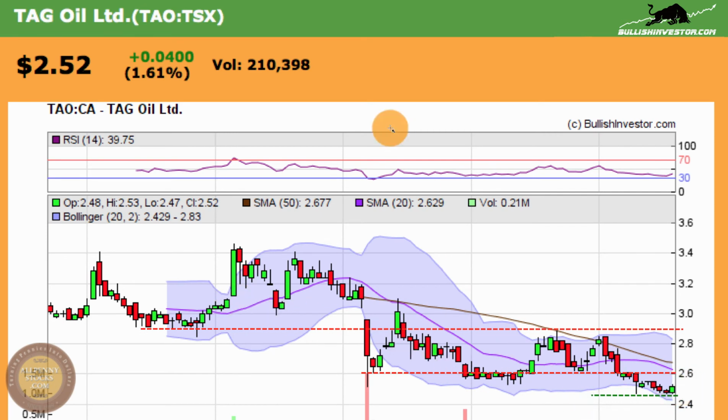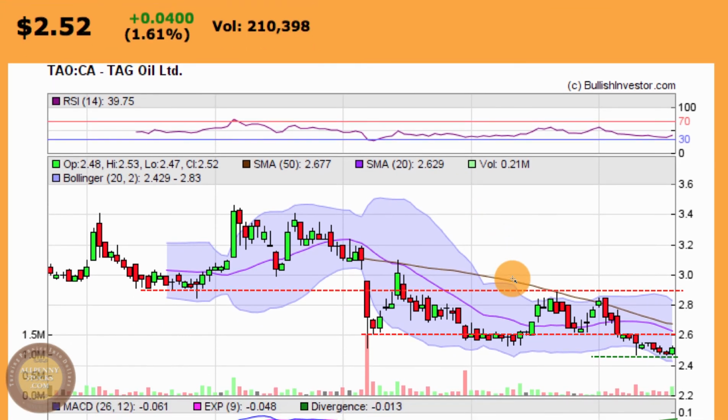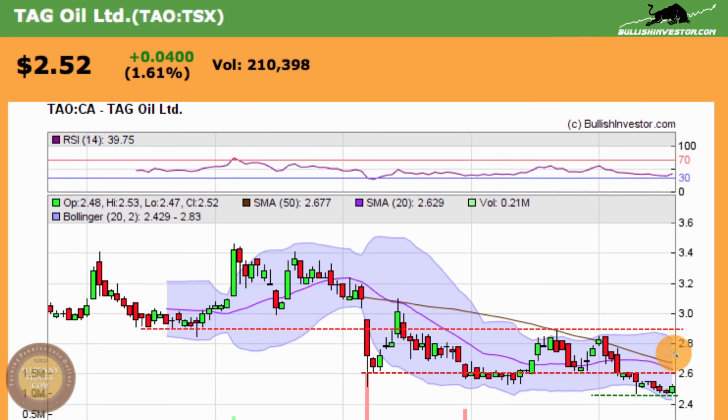Volume's 210,000 on Friday. It's actually a little bit of an increase. It's exactly what we want to see for a stock coming off support. We'll look for continued increases in volume to add some more buying pressure and solidify the idea of that support. So those are the things that we'll be looking for in the TAO chart.